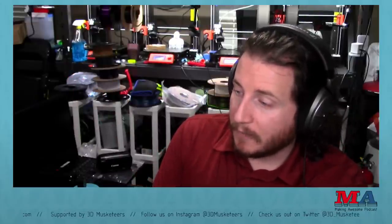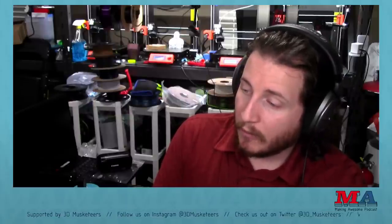Joe Williams says, love your background. It's a real workshop. Your printers are not running. Have you printed a Groot in wood? What is your favorite bust print, like Deadpool?